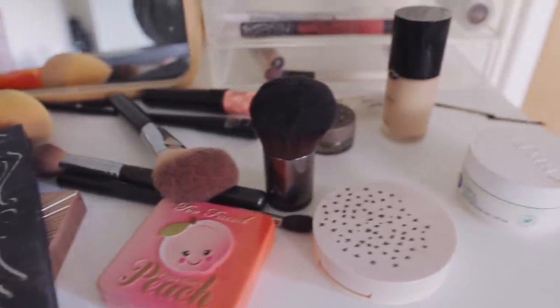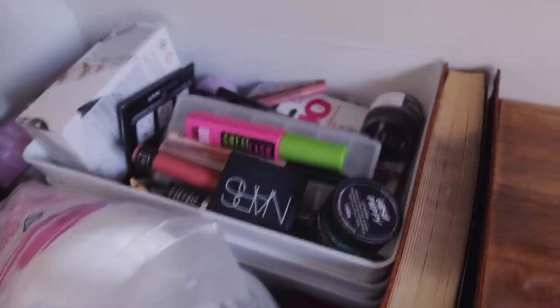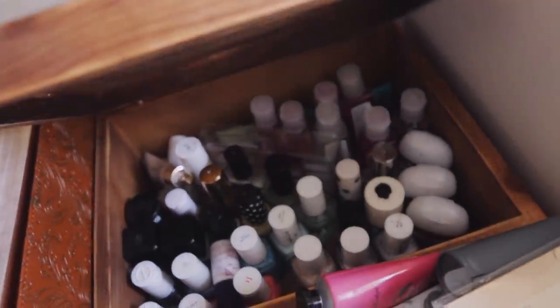And in this video, I'm going to be decluttering the top and all of the drawers. And I thought I would take you with me so you can see the steps that I'm taking and what methods I use to decide whether I want to keep something or throw something away. So without further ado, let's go and declutter my chest of drawers.